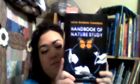So I just print the pages off and I put them inside of this cheap little binder. I also bought Anna Botsford Comstock's Handbook of Nature Study. I don't know if it's required with Exploring Nature with Children, but it is something that will help you go along with your study. So that's why I purchased it.